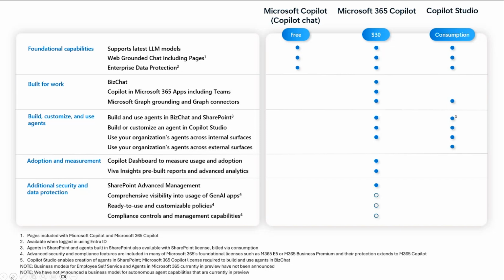Now, the next thing here is the Microsoft 365 Copilot. So it says $30. That's $30 US. Expect to pay around $41 to $42 monthly. I think that a lot of partners are now aware that you can actually buy your Copilot license on a monthly annual basis. What do I mean by monthly annual basis?